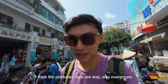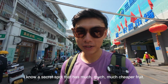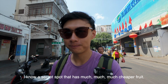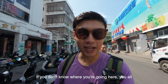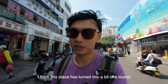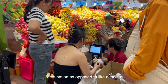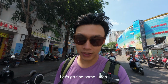I think the produce here is way overpriced. I know a secret spot that has much cheaper fruit. Probably will blow your mind on how much cheaper it is. If you don't know where you're going here, you will definitely get overcharged for produce and fruits. I think this place has turned into a bit of a tourist destination as opposed to a locals market because of how famous it is. Let's go find some lunch.